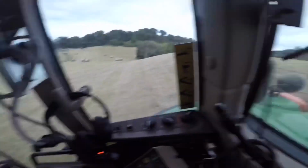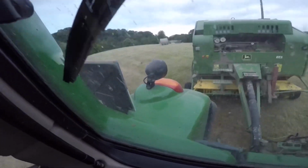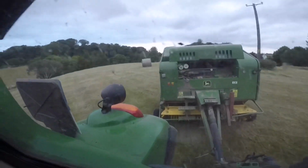Not the best place for the baler to fill the chamber, on the steepest part of the hill, but we'll back her up.